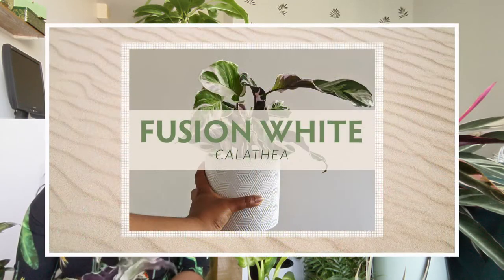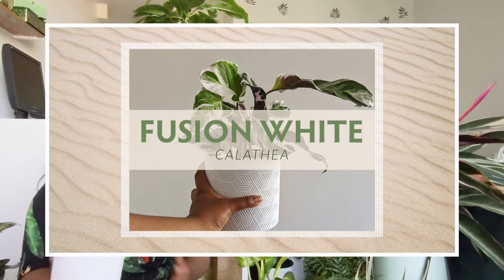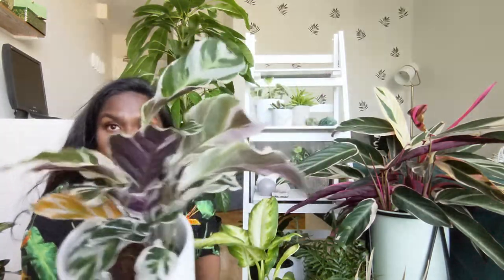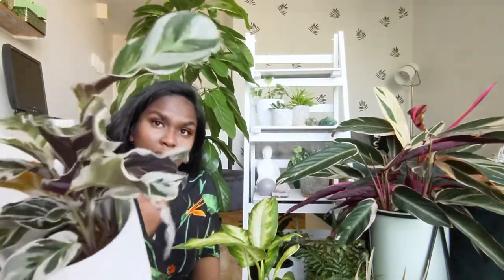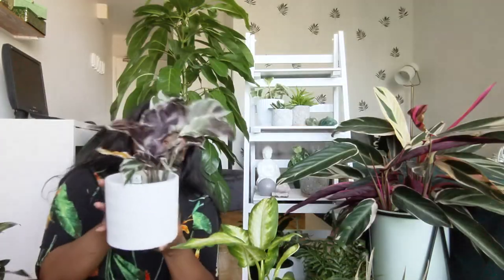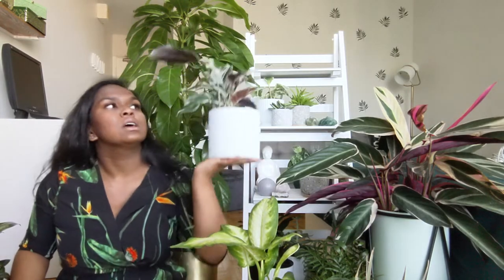Calathea family, I don't know, they are magic of their own. They are gorgeous. I don't know how God has created plants like this, but they just exist. So this is a Calathea Fusion White, and there are specks of dark green, light green, and then there's lavender and dark purple, which is what makes this plant beautiful. In terms of pot, if you look closely, it has this geometric pattern, which I bought from Davenport Garden Center, as well as the plant.